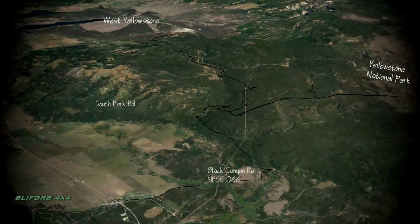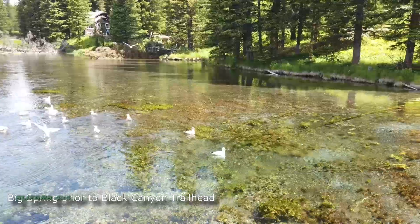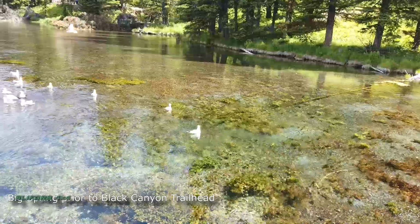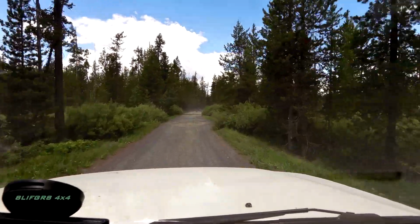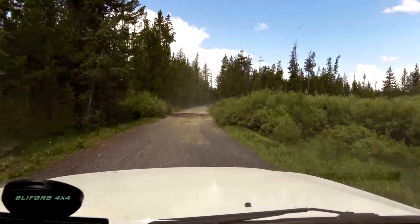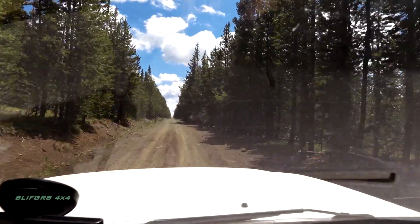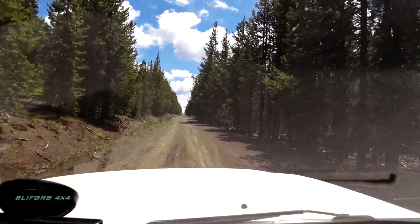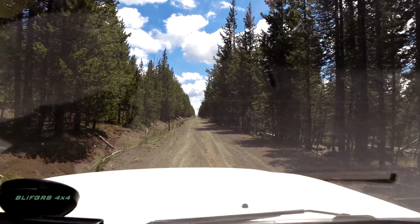The entire journey was roughly 41.3 miles and took over 4 hours, including stops for lunch and a walk around Big Springs. The road begins as a nice, wide, graded track, but as you start climbing into Black Canyon, the trees quickly close in on you. This appears to be an abandoned railroad grade as the road is incredibly smooth and incredibly straight. A lot of work was done here, and most likely it wasn't for passenger cars.